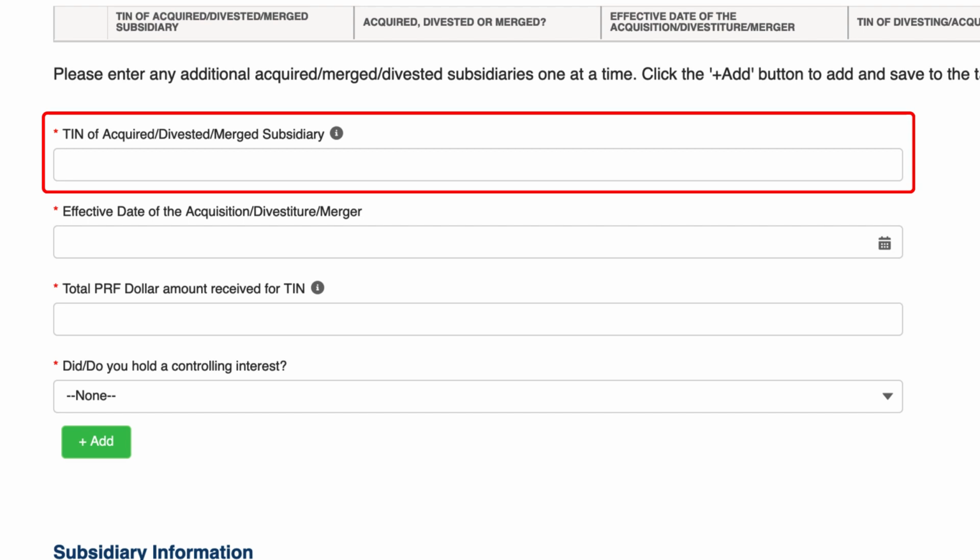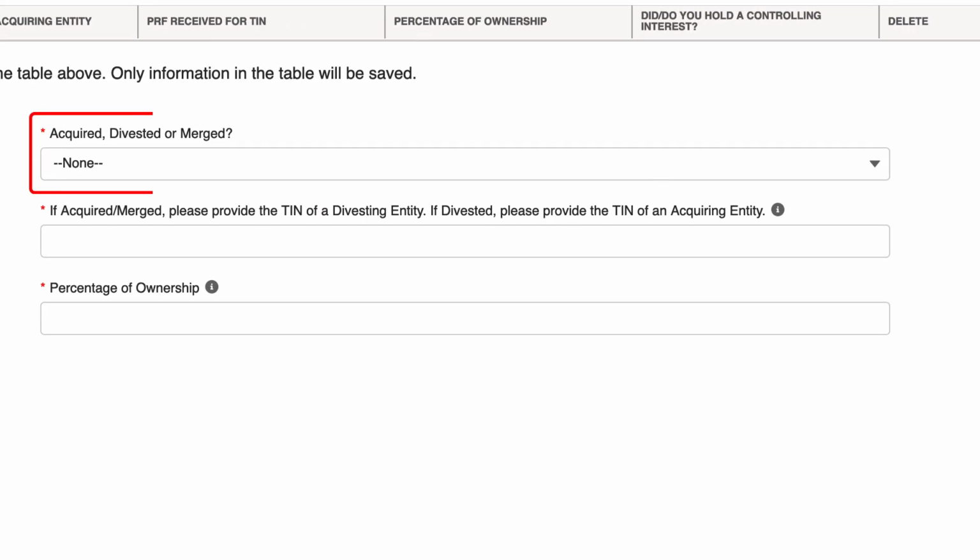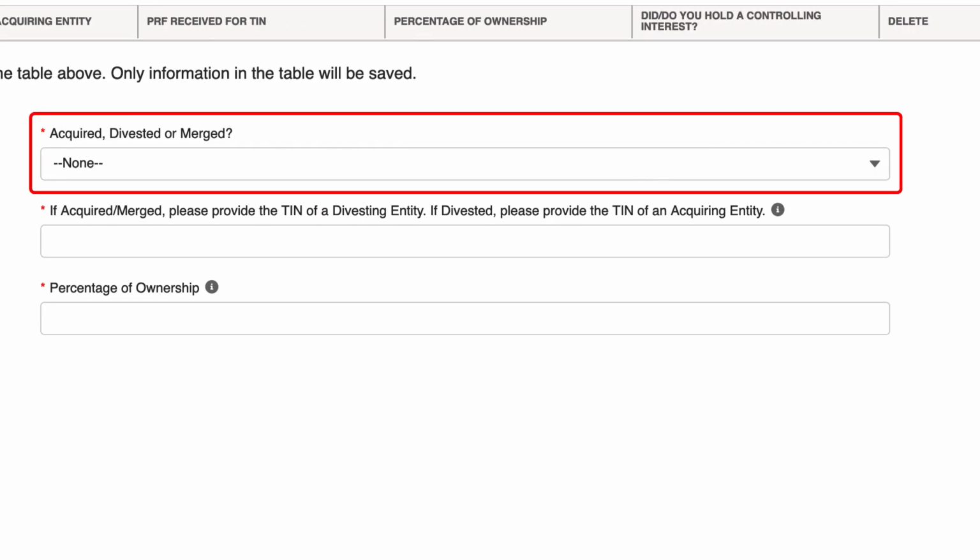Users must enter the 9-digit TIN of the subsidiary. Special characters may not be used. The reporting entity will need to add the subsidiary TIN to the table even if the subsidiary did not receive and/or transfer a PRF and/or ARP rural payment. Acquired, divested, or merged. Users must choose acquired, divested, or merged from the drop-down list.